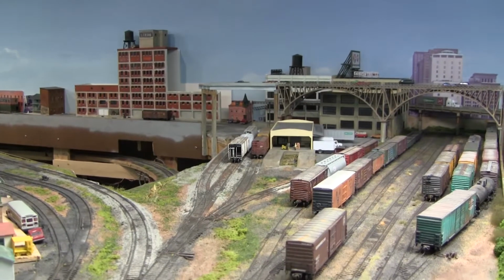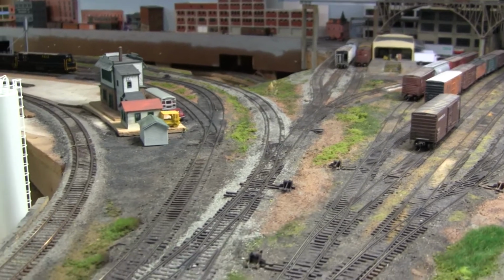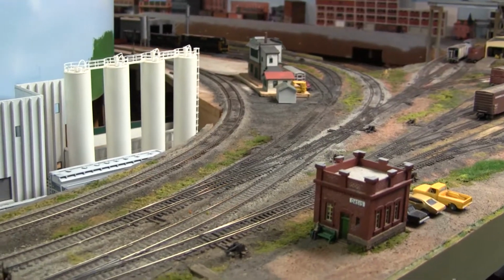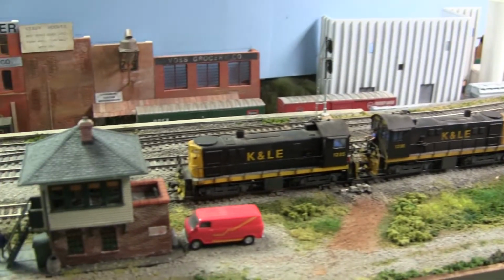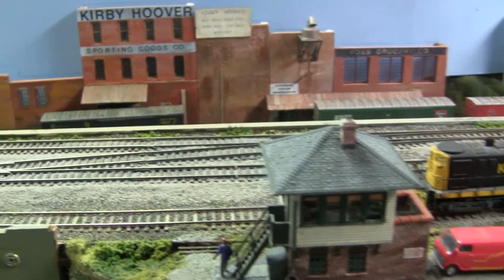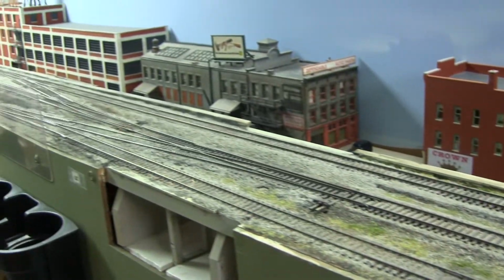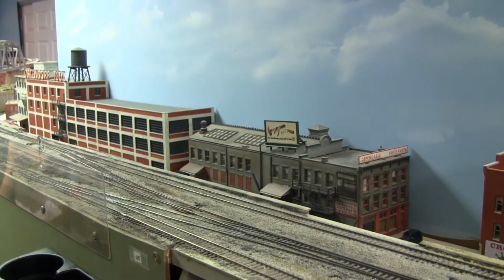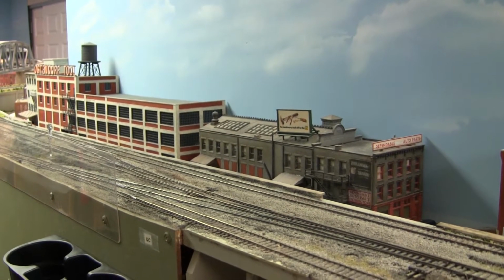Here's a little better shot of Oasis Yard. That's Oasis Yard office you're looking at, and this is QC Tower we're approaching, which controls the crossovers here at this large interlocking. This is where the Kentucky line comes in. The street branches, the industrial branches come in, and the main line from the east or west comes in all at this point. This is a busy spot.